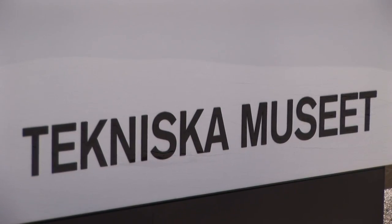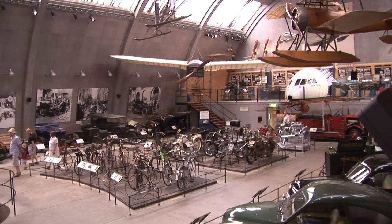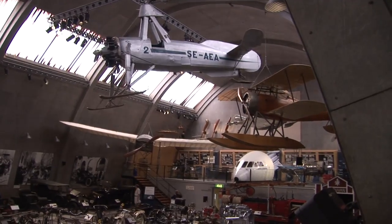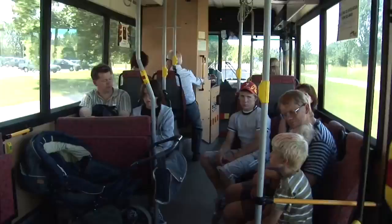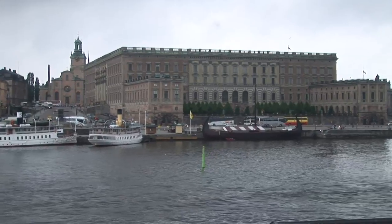Just next to it is the Technical Museum, which may or may not be your cup of tea, but you can at least pop in the lobby and have a quick look. They've got old airplanes hanging from the ceiling and all manner of machines. And when you're done, just step right outside. The public bus will come and swoop you away and take you right back downtown. It's an easy ride. And there's the Royal Palace.